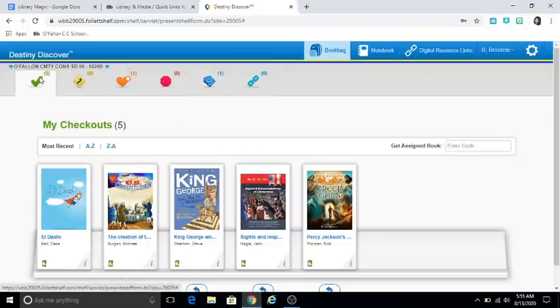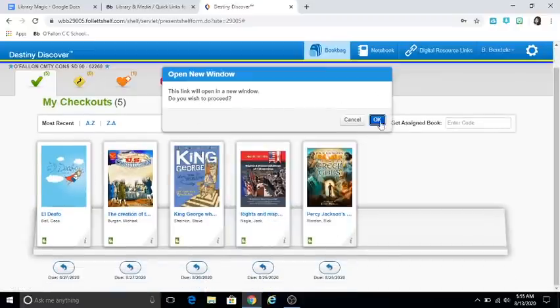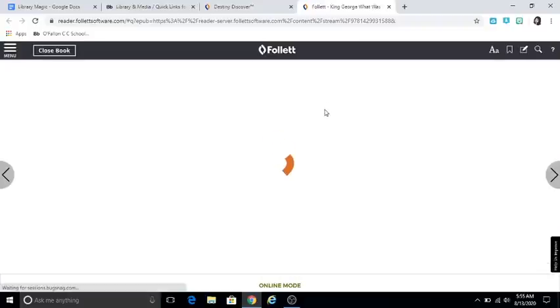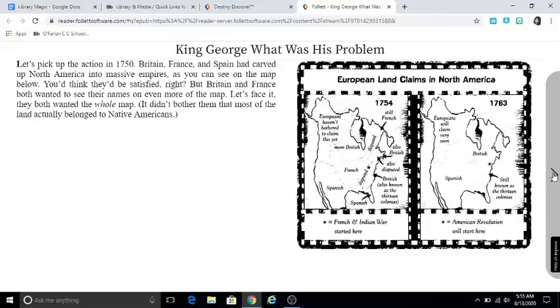So I'm going to go back over here to what we have checked out. I'm going to open a book for you. It's going to ask you if you want to open it in another window, and you're going to click OK. Here comes the book, and I've already kind of flipped through here a little bit to get to a page for you. So we use our scrollers on the left and right to turn our pages.